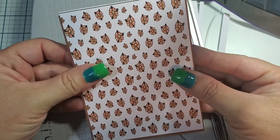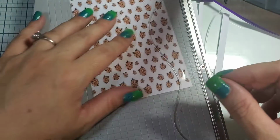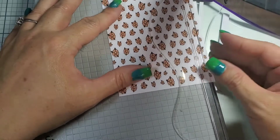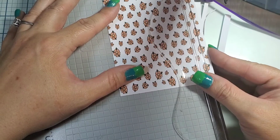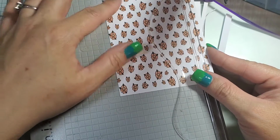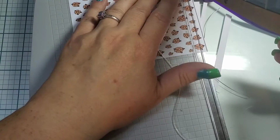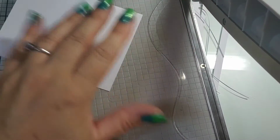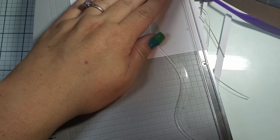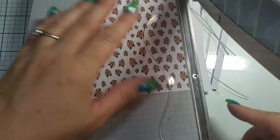Sometimes I gotta double check what I'm doing. Okay, so we just want to take a little bit more off of this side. My paper's not straight, guys. That's all right. We'll straighten it out. We use the side we trimmed and then just trim the top and the bottom just a hair, just to straighten that out.